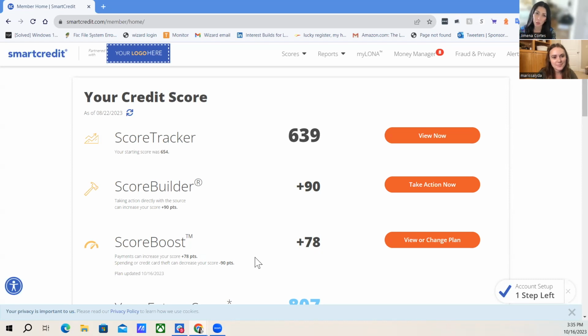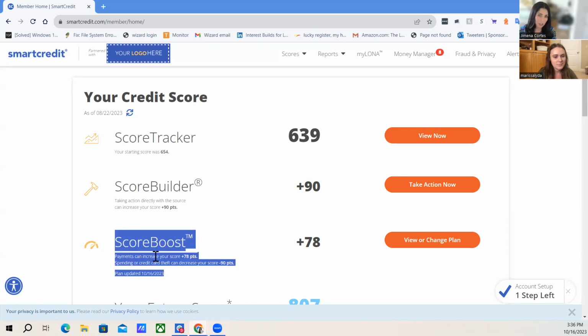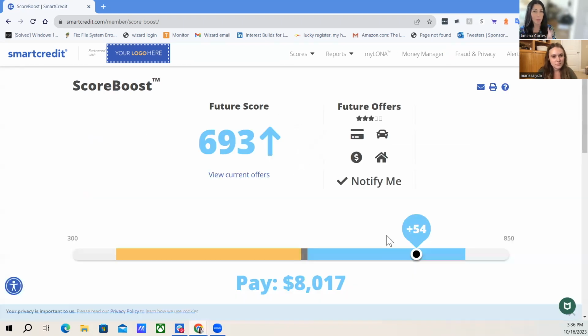And you can see here there's two ways to build up your score, right? The score boost and the score builder. The score boost is going to be the fastest way for you to build your score. It's using your credit utilization. And that's 30% of your overall credit grade.